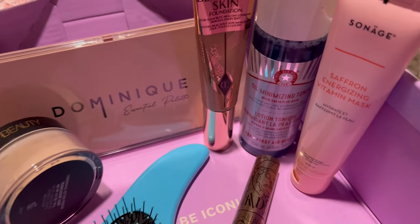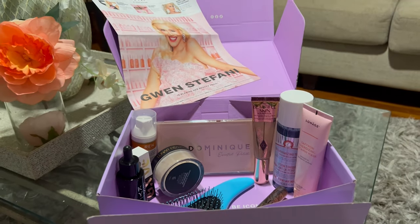Y'all, that was everything that was in my icon box. The skincare part, I will definitely do a try-on for that as well, when I'm doing my little doing-the-most nighttime routine, which I might do tonight because I got all this makeup on my face. I think my icon box was popping.